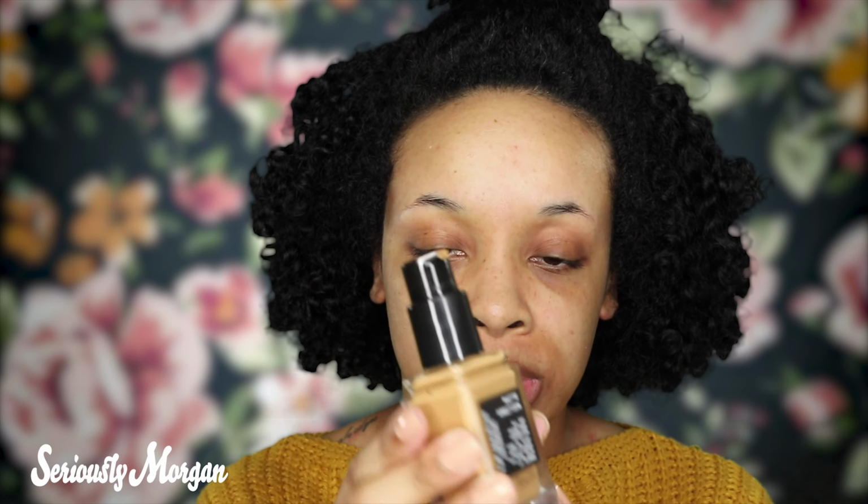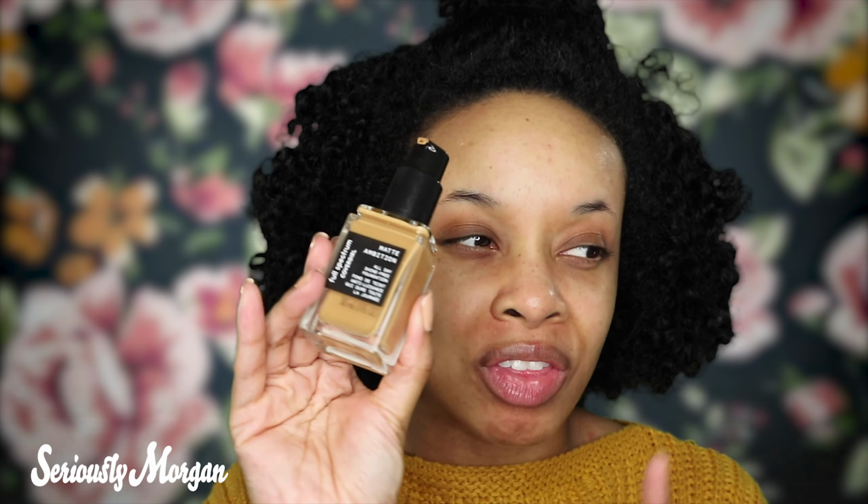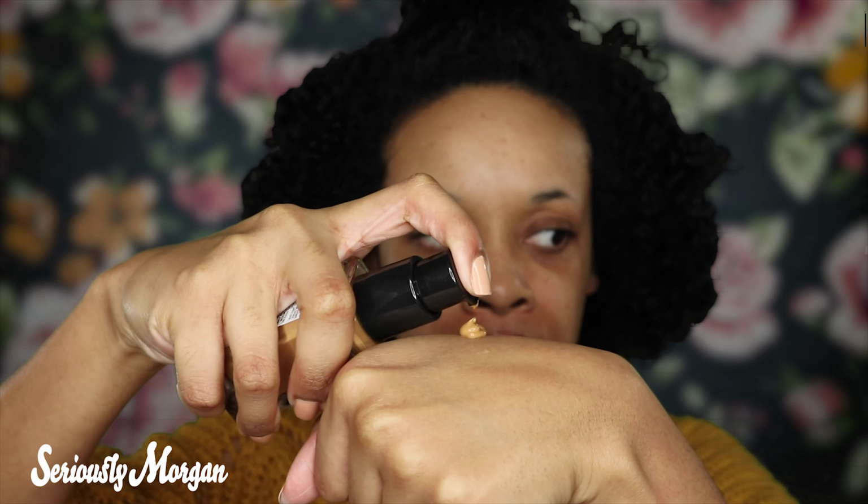I've rambled enough. We're going to apply the foundation, and I'm going to tell you a few things I noticed about it off the bat. I'm going to pin my hair back because I don't want it getting in the way. All right, so it comes in a pump. It is 1 fluid ounce. I think in the bottle it looks a little dark, but I think the bottle's true to color. It's a thick foundation.